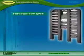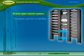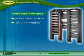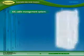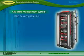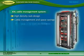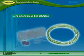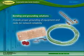To further optimize cooling and save space, Hubbell's iFrame open column system removes barriers to airflow, saves 15% of floor space, and supports high volumes of cable. Hubbell's XXL cable management system is a high-density rack design that combines cable management and space savings while providing better airflow. Hubbell's bonding and grounding solutions provide proper grounding of equipment and racks for network reliability.